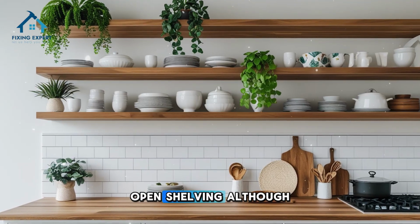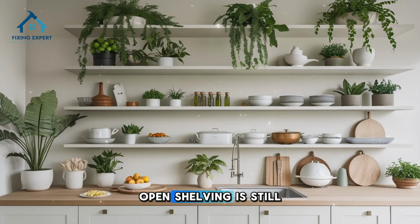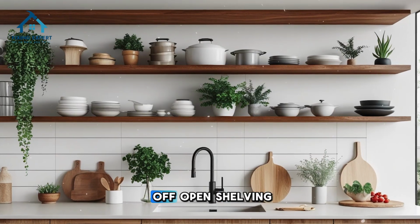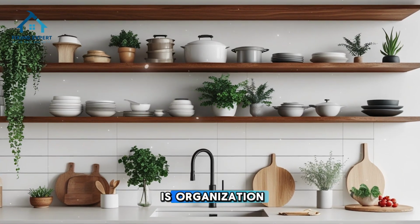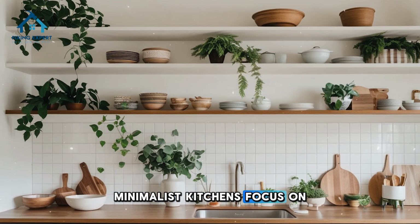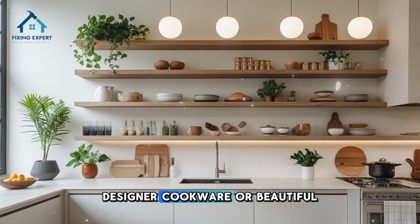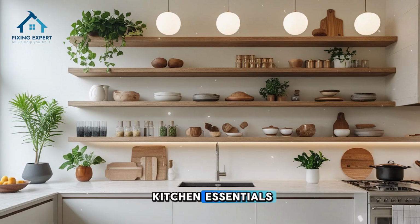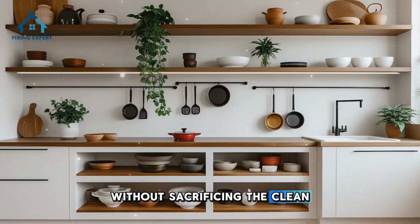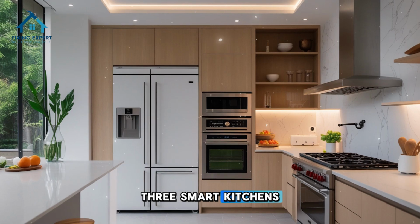2. Open shelving. Although minimalist designs often prioritize hidden storage, open shelving is still making a bold statement in 2025. The key to pulling off open shelving in a minimalist kitchen is organization. Instead of cluttering shelves with random items, minimalist kitchens focus on displaying only a few carefully chosen items like a few decorative plants, designer cookware, or beautiful kitchen essentials. This approach adds a touch of personality to the space without sacrificing the clean, organized look that minimalist kitchens are known for.